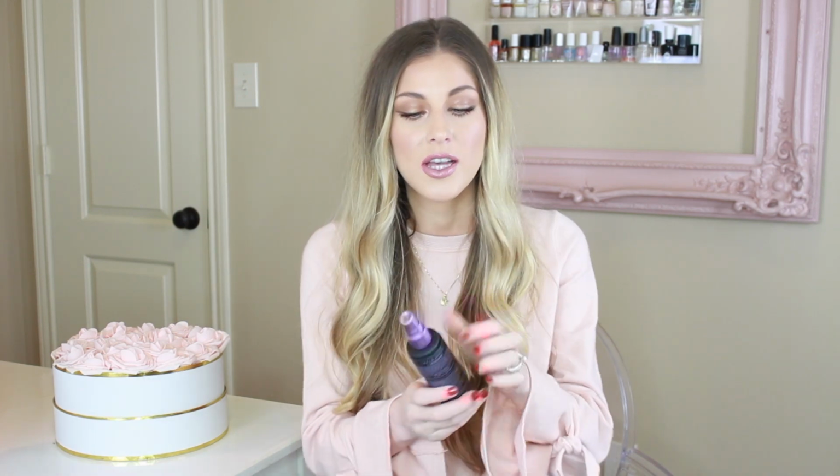Okay, so for setting spray, All Nighter by Urban Decay has got to be my all-time favorite. The cap also doubles as a beauty blender holder if you ever throw yours away on accident, because I like to set it up on something. Just a little tip, you get that for free with the purchase. Anyways, I just spray this all over my face when I finish my makeup, and I just use my beauty blender and lightly dab. I've shown you guys how I do that before.